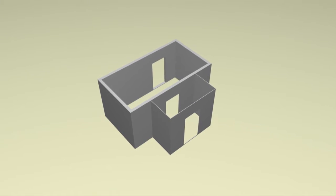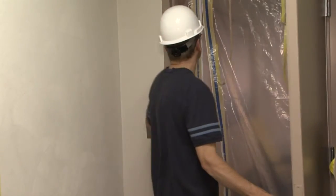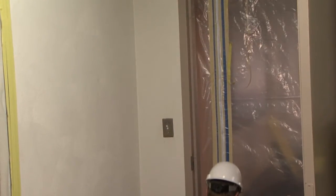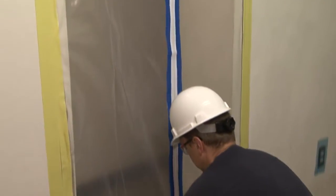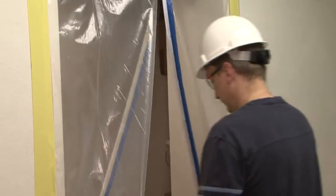As an infection control precaution in healthcare construction, an anteroom is a small separate barrier room at the entrance to your work area, with doors at each end. An anteroom is like the airlock in a spaceship, keeping out the vacuum of space. But in this case, it's keeping in the negative air pressure and the construction dust.